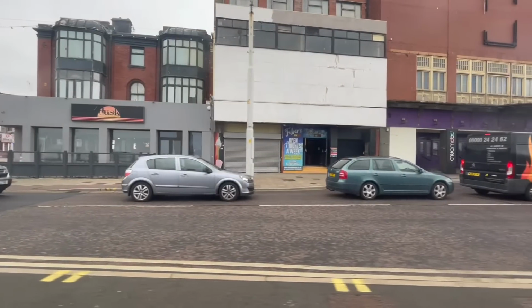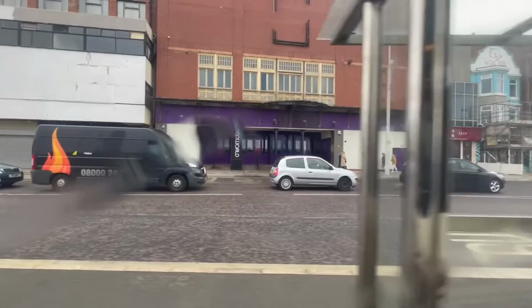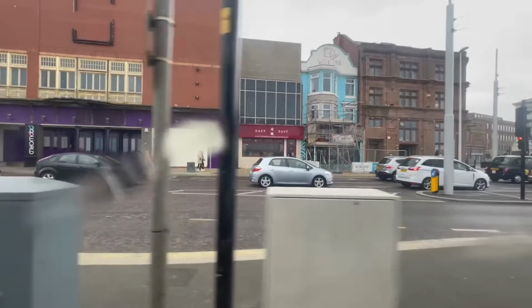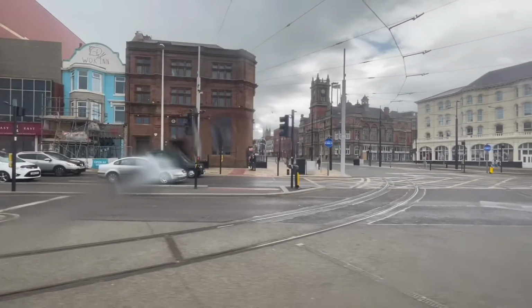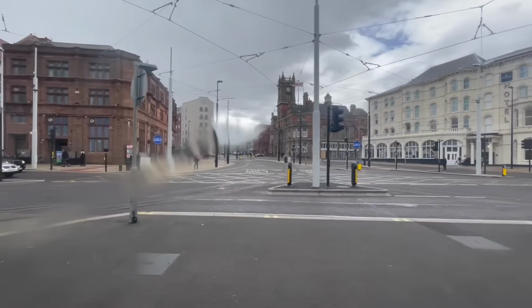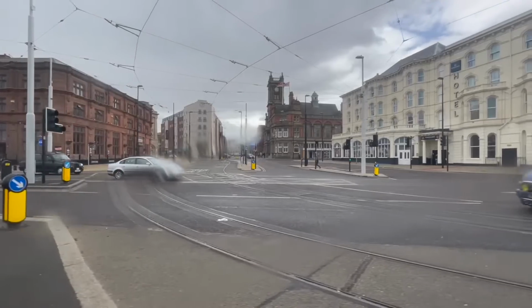Now we're into Blackpool proper, aren't we? Look. Another old picture hall there, the 1234 cinema, that used to be Cannon Cinemas. We've got the Counting House, and we've now got Talbot Square, and this is where the trams will be going up that way there, can you see? Oh, the trams will be going up there to the North Station. It's taken a long time.